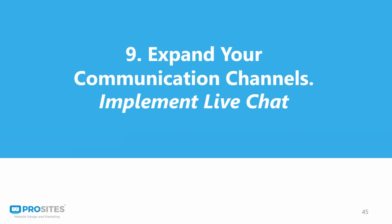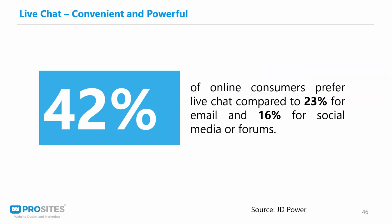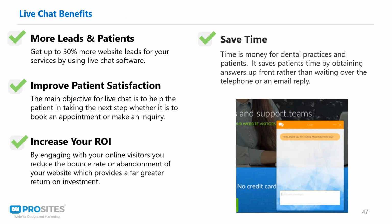Now, one of the newer things that people are using on their website is live chat. It's a great way to connect with people who are visiting your website and engage with them immediately versus waiting for them to call you. 42% of online consumers prefer live chat compared to 23% for email and 16% for social media or forums. So if you are able to implement live chat on your website, it's a great way to talk with people live. And it usually starts with just kind of an automated message that pops up. And when that person engages with you, that's when you get notified that you need to continue. It's not like you're just sitting there and sending up a message to everybody who's visiting your website.